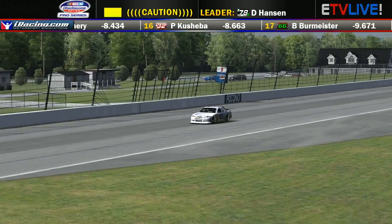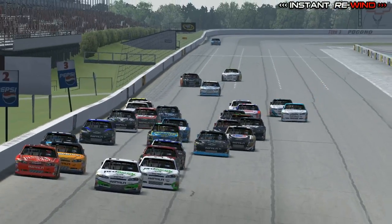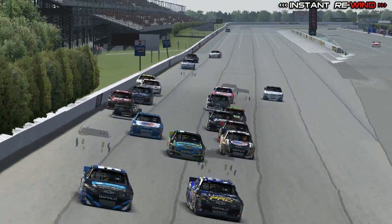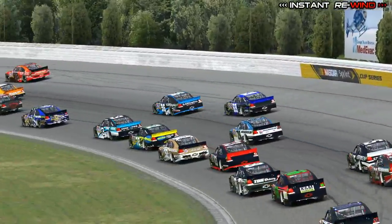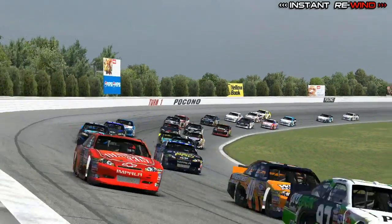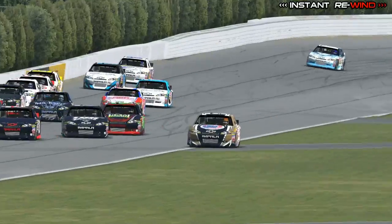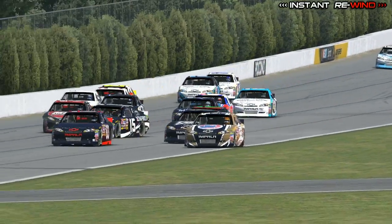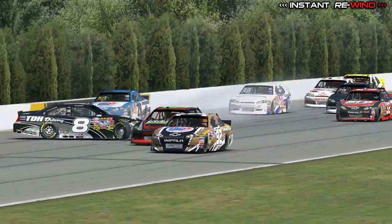He pancakes the wall. And they just try to check up, guys, and they weren't able to check up. The 8 gets sent around after he tries to hook it back up right, and somehow, some way, he doesn't get hooked. 66 Benjamin Burmeister goes around that. 15 car has a little bit of a problem back there as well. Not too bad of damage in the 15, just a little bit on the rear end, but it was pretty messy. But they all got through it halfway decent.